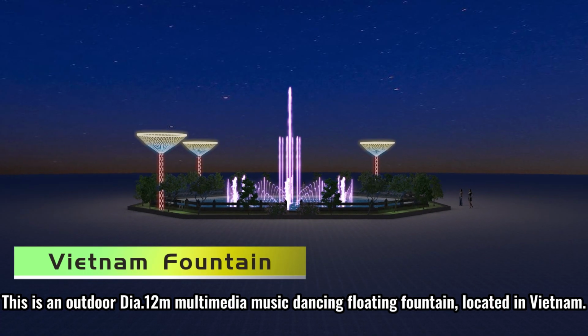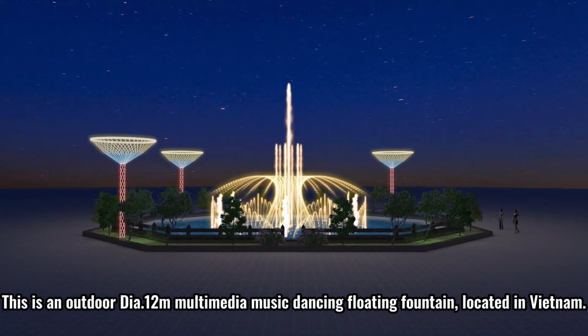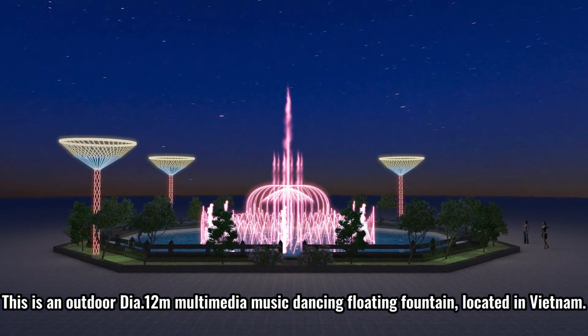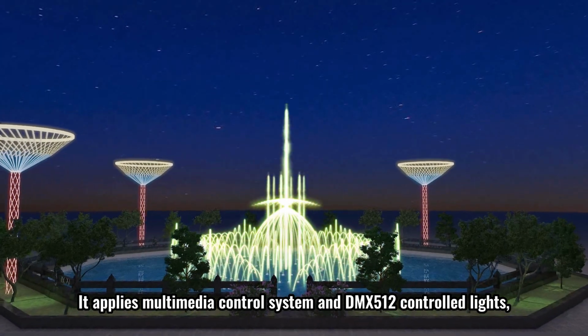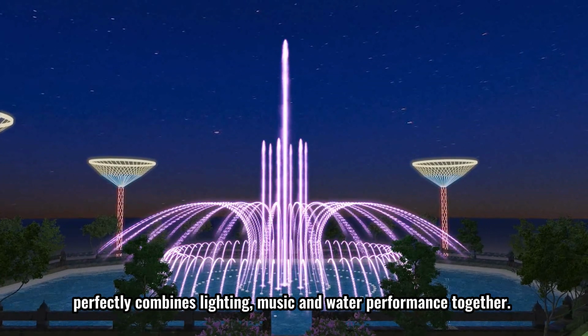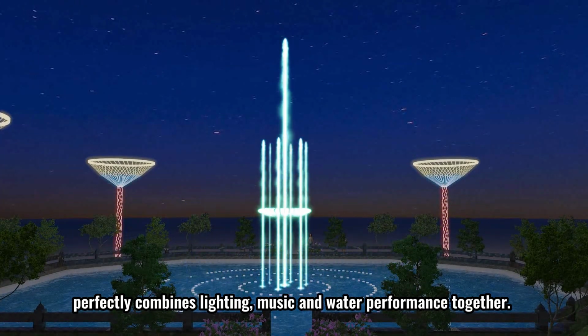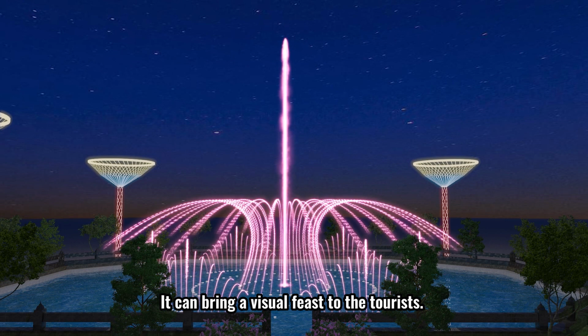This is an outdoor 12-meter diameter multimedia music dancing floating fountain, located in Vietnam. It applies a multimedia control system and DMX512 controlled lights, perfectly combining lighting, music and water performance together. It can bring a visual feast to the tourists.